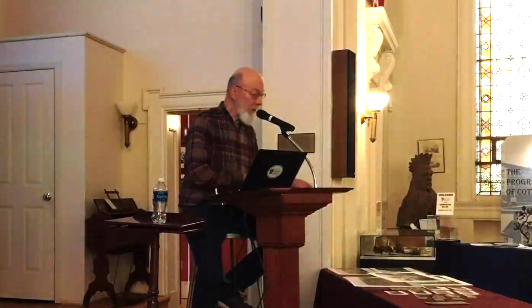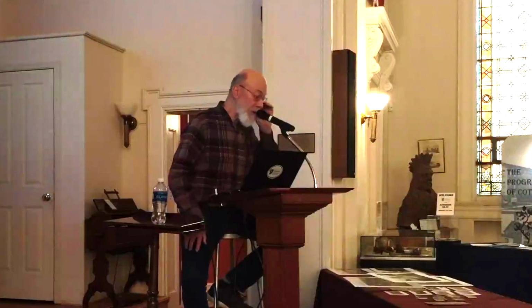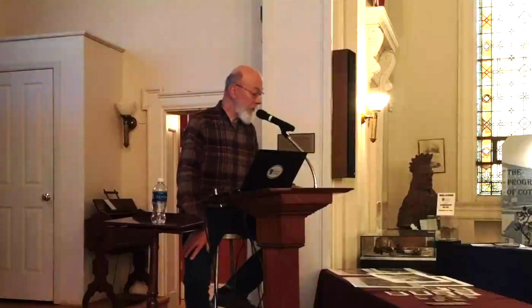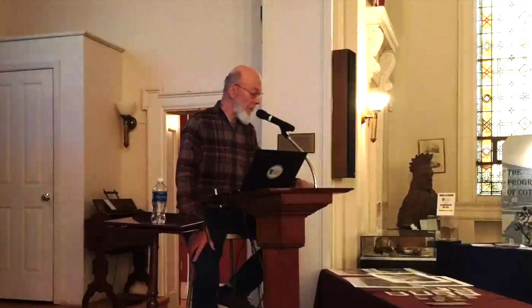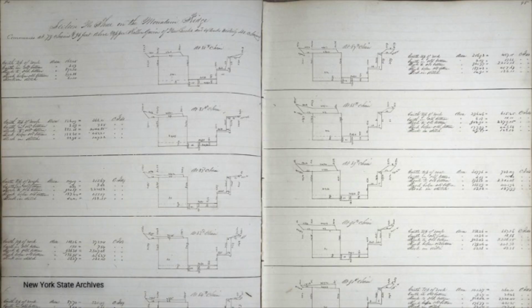We know the maximum depth of the canal was about 31 feet because this was mentioned in the reports that the canal commissioners sent to the state legislature. But they didn't mention the width. Fortunately, we have a detailed series of cross-sections of the cut created in the 1830s. These were used to calculate the additional amount of rock and soil that would have to be removed as part of the first enlargement of the canal.